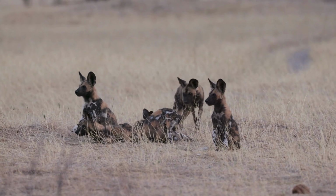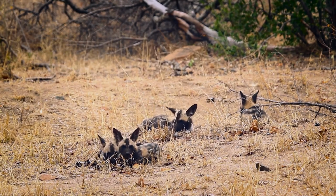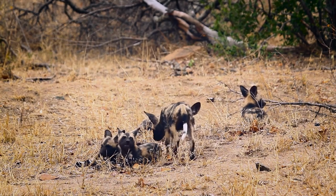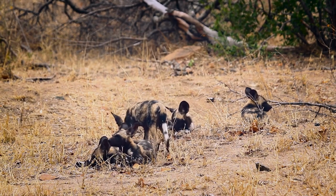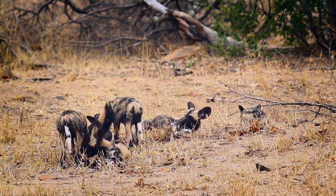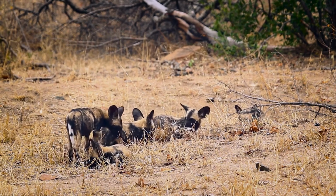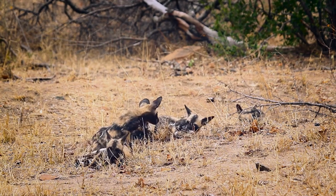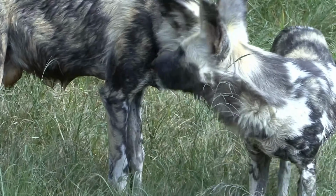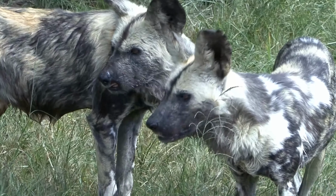11. Dispersal of young individuals. As young African wild dogs reach maturity, some individuals may disperse from their natal pack to join or form new packs. This behavior helps maintain genetic diversity and reduce competition within the same pack. 12. Submissive behavior. African wild dogs exhibit submissive behavior within the pack, often performing greeting ceremonies to reinforce social bonds and maintain a cooperative atmosphere.